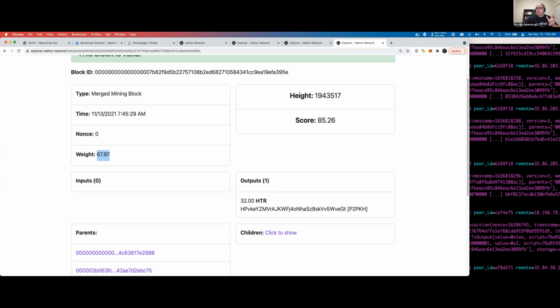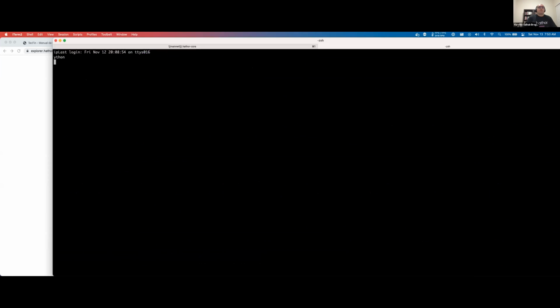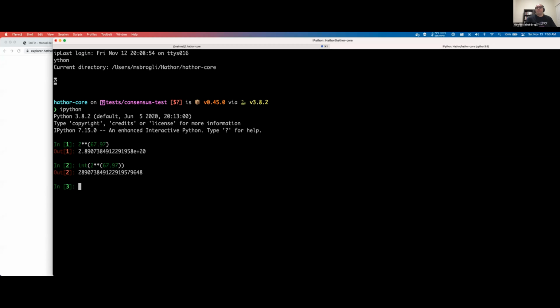So the whole network together right now, I guess you can see my screen, I'm just opening a calculator here. The whole network right now, just to find this block, made a work of, I don't know, that's a huge number. That's the number of attempts. I cannot read this number out loud. So that's the number of attempts to find the solution for this block. And that's why it's safe.